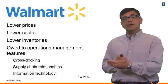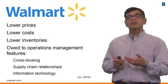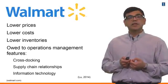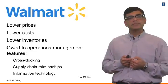Traditionally, you have the trucks, the trailers, coming from different manufacturers. They go to a warehouse. The warehouse takes all of the product from different manufacturers, stores it there, and then puts it in different combinations for different retail stores, and then sends it to the retail stores.